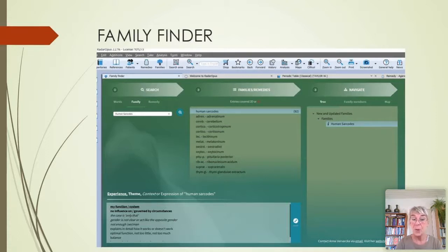And then the third one, the navigating, will show you your remedy or your family, where it belongs on the tree. That means taxonomy, biology, whatever. You can see the family members, so the members you might know better. For instance, your result might be some spider you never heard of, but then you look at family members and you see some spiders you're more familiar with. And now you say, oh, it's one of those, so it must have similar characteristics.